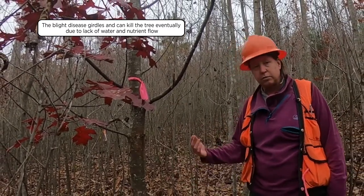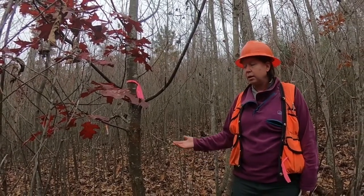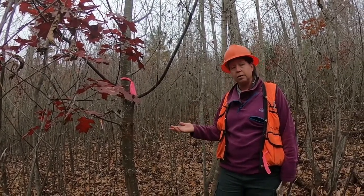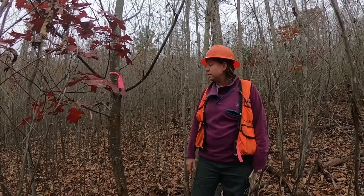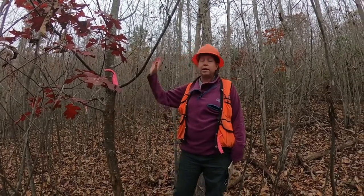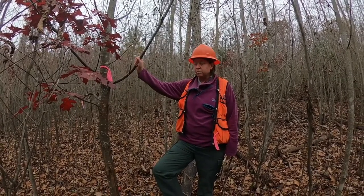Sometimes they'll send up sprouts from the base. The fungus doesn't live in the soil, so sometimes the tree can live for decades. And we do occasionally have trees that get large enough to flower, but generally speaking, it kills the tree eventually. And so that's what we're trying to get, is a tree that's resistant to this blight, but looks and behaves like an American chestnut, has good growth, and produces fruit that's attractive to wildlife and humans as well.